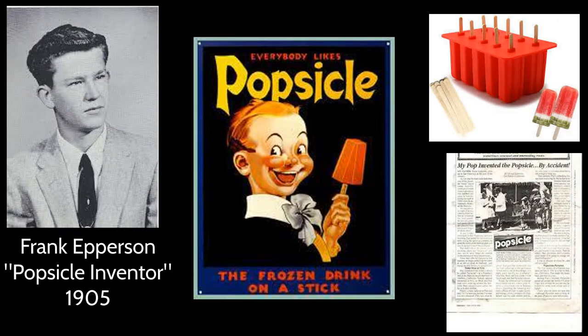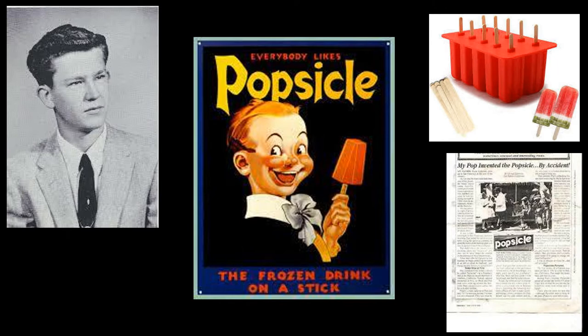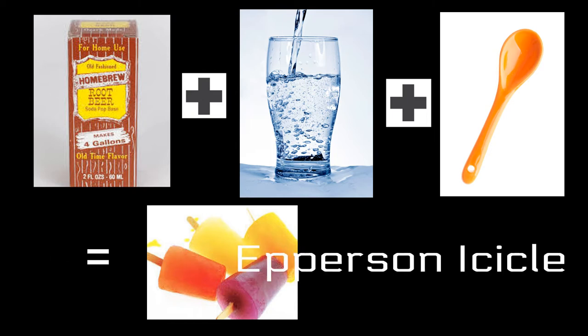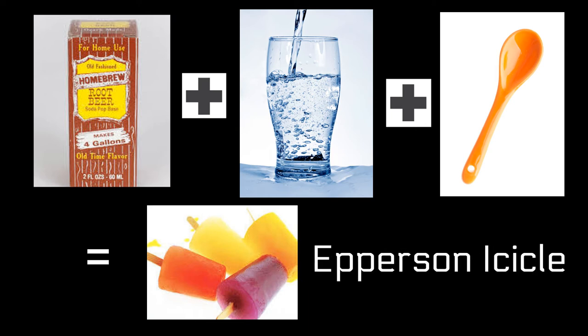The popsicle was invented by accident by an 11-year-old boy named Frank Epperson in 1905. Epperson was mixing powdered soda pop and water on his front porch and accidentally left the mixture on the porch overnight. The next morning, he discovered the mixture frozen around its stirring stick. He pulled out the frozen mass and quickly discovered that he had created a new kind of treat. He called it the Epperson Icicle.